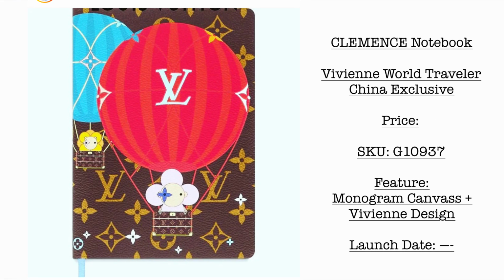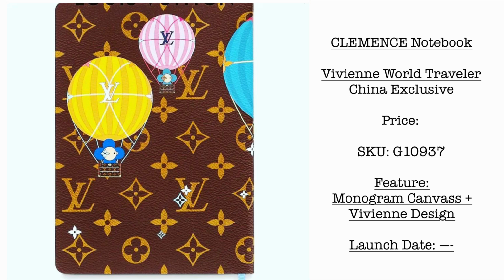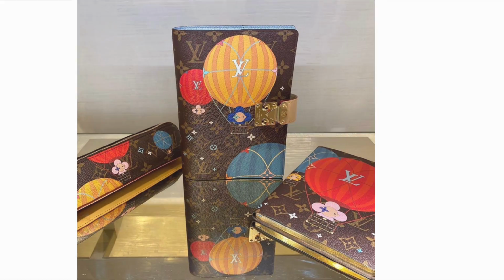So we have the Clemence notebook. For the Vivian World Traveler China exclusive, we have the SKU here. I'm just praying that this would not just be a China exclusive, that it would be available for us to purchase, because this is so beautiful. So here are other design from the Vivian World Traveler collection.